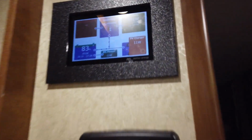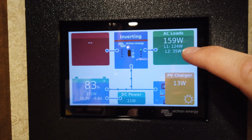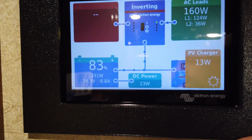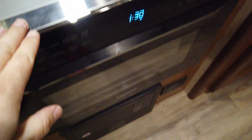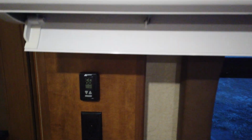And now that we are done cooking dinner, the battery is down to 83%. At this point, this 159 watts is primarily just the mini split, although there's a cooling fan on the microwave as it cools down. It's a little bit warm, especially in this back corner here, so it's cooling down. And then the mini split is still on, but just kind of maintaining the temperature in here. It's currently 66 degrees, but I think it's a little bit warmer than that. And then I'm still charging my batteries here, and that's pulling some power too.